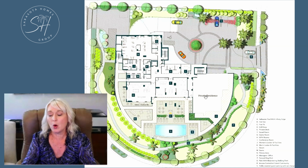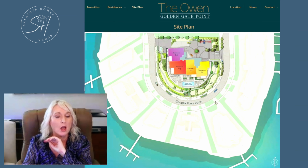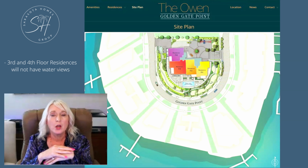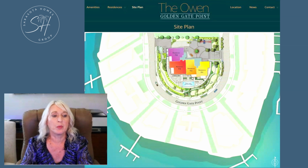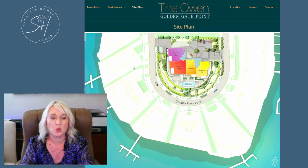Now, I will tell you with the Owen and these residences, residences on the third and fourth floor will not have a water view. You only start to break into that water view once you get to level five and six. And then the water view really starts to open up once you get to floors seven and eight. And then, of course, the penthouses have some nice water views over some of these buildings. Since these are older buildings, they're a little bit smaller. And then also, of course, these nice wide areas between the buildings. You can see some nice water views in the Owen.